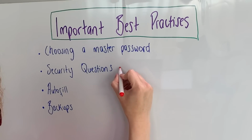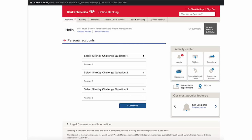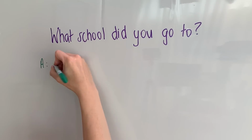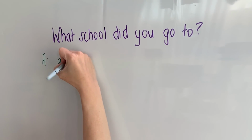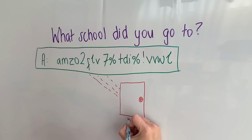Password managers are also helpful for randomly generating answers to security questions. Security questions are the antithesis of account security, and yet many websites, especially banking websites, still insist on them. You're forced to add an answer to questions like, what school did you go to? These days, most information about you will be easily findable on the internet, so you should always randomly generate your answers to these questions rather than answering them correctly, and save your gibberish answers in your password manager.